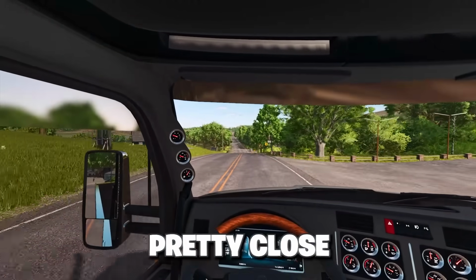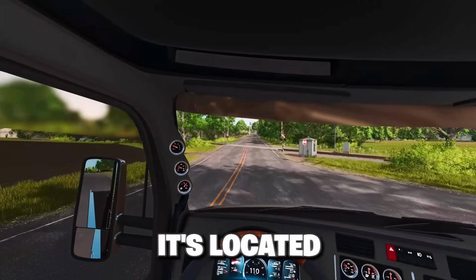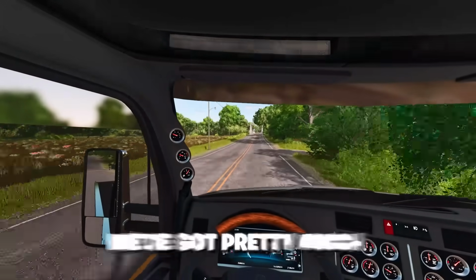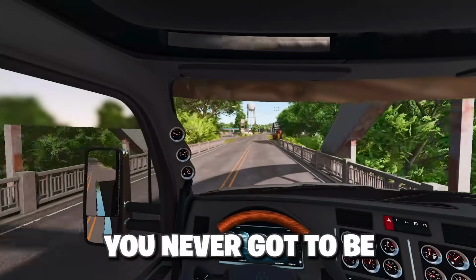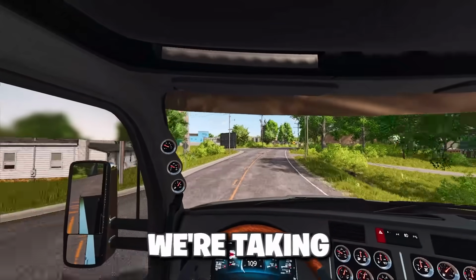So we are pretty close to the city. You guys know we're about 3 minutes away. So once we get there, I heard it's located in the executive parking lot. So we'll head there. It's a light blue Ferrari. We've got pretty much all the info we need. We do need to check the VIN number just to make sure it matches with our records. You never got to be stealing the wrong vehicle. I don't know what I meant by that, but you get the point.